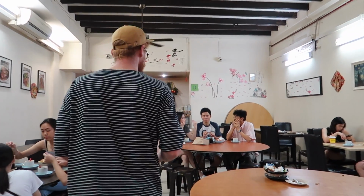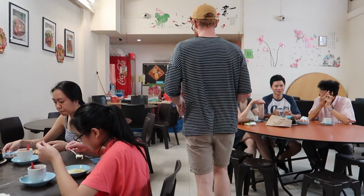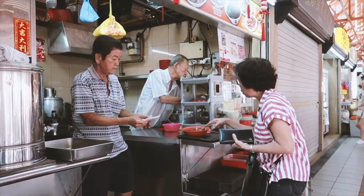And the very last point is food. Make sure you bring your appetite when you come to Singapore because there is so much food to be eaten around the city. Now, at first, hawker centres can definitely be quite intimidating. I remember my first experiences, I felt very out of my depth.